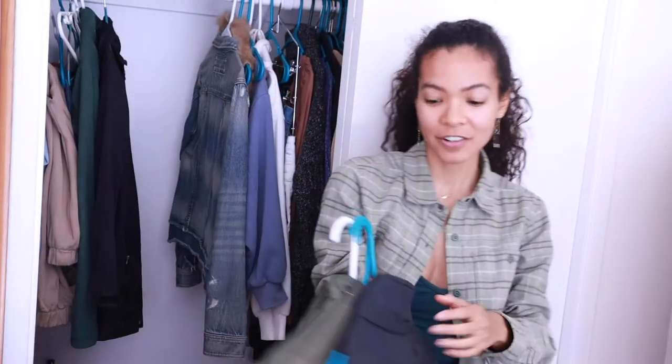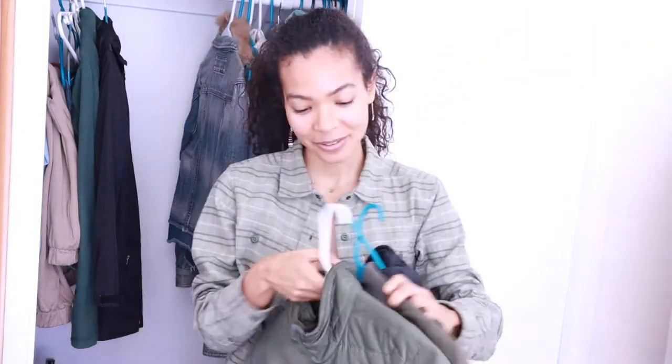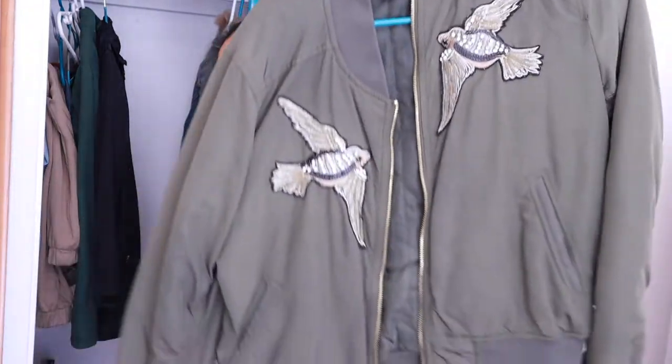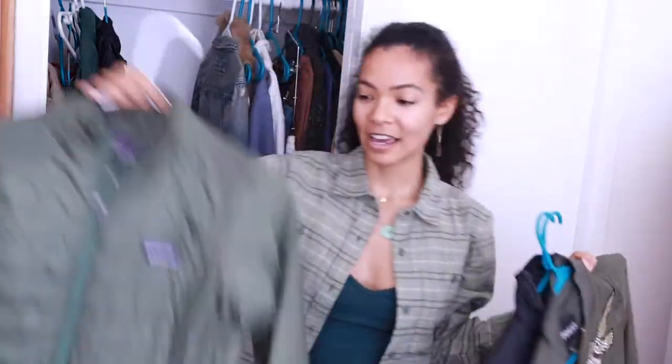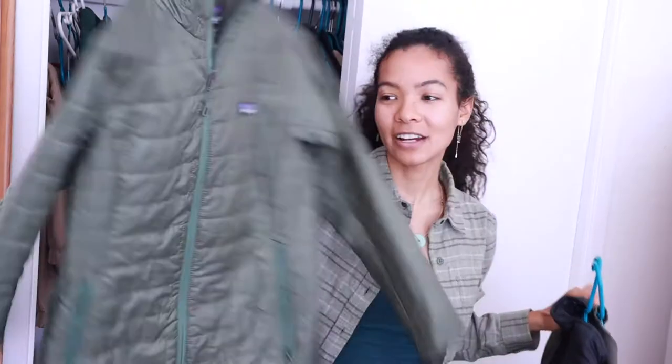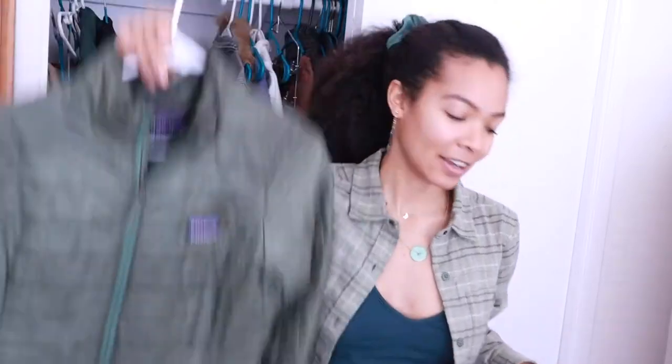Now we're getting into puffers and bombers. I have a puffer vest, which is just practical. I have this bomber from Express. I always get loads of compliments on it, and I love the unique detailing. And then this is a Patagonia bomber. It's one of the ones that folds into itself, and it's very lightweight and easy to pack when you're going to a colder climate. So definitely convenient to have.